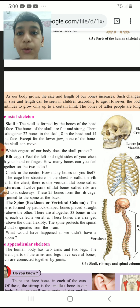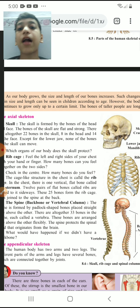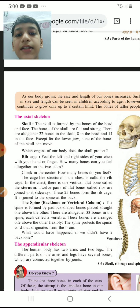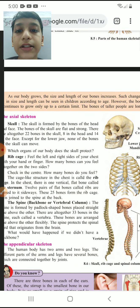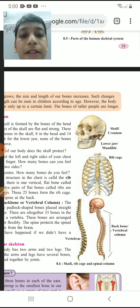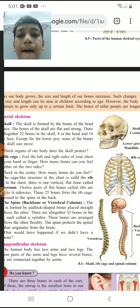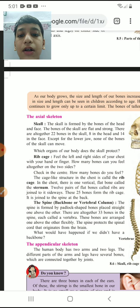Means हम लोग जब बड़े होते हैं तो हम लोग की bones सब increase होता है, बड़ा होता है. Such changes in size and length can be seen in children according to age. जैसे बच्चे लोग बढ़ते रहते हैं तो उन लोग की बॉडी में आप लोग को एक अलग सा चीज़ दिखता रहेगा कि ये लोग बड़े हो रहे हैं ना. However, the body continues to grow only up to a certain limit. The bones of taller people are longer.